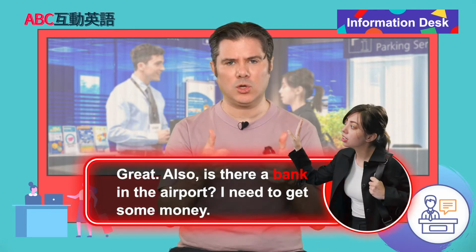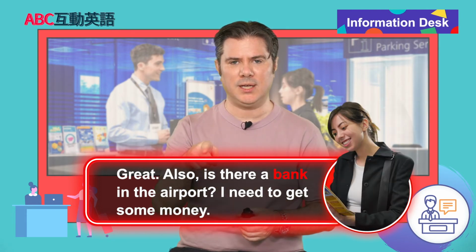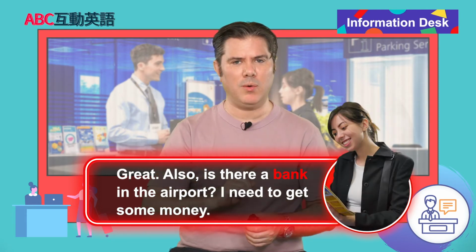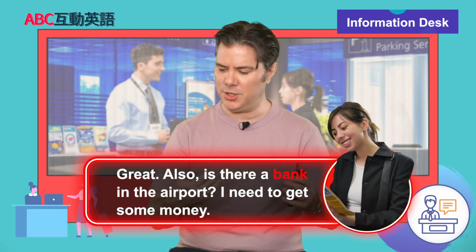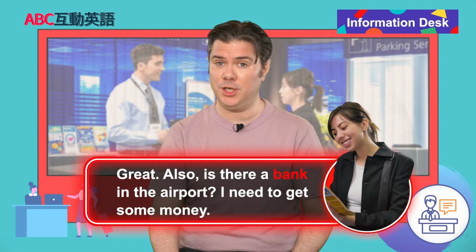Liz is happy to get this help and this information. That's why, as we get back to the dialogue, she says, great, cool, awesome, thanks. That's good information about the buses there. But she has more questions. She needs more information, which is fine because the clerk has all the information she could need.